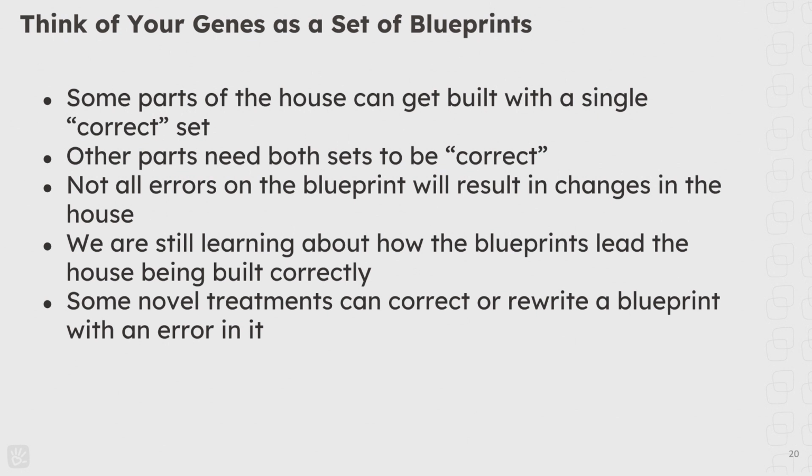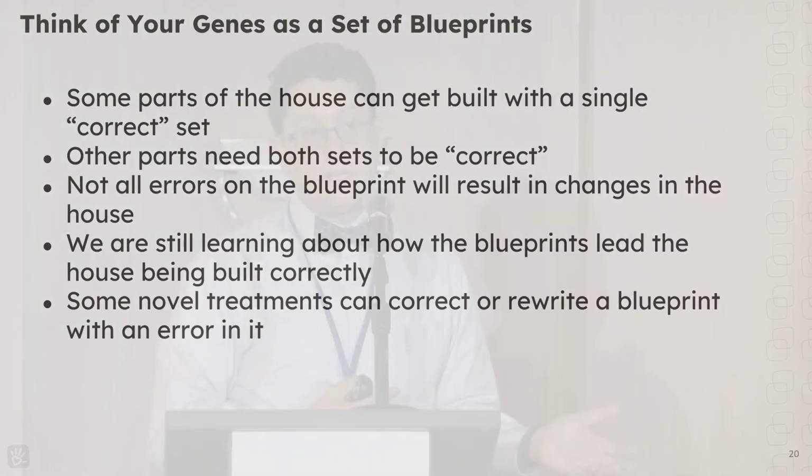And the big thing is, as we understand the genome better and better, we're learning that not all errors in blueprints will result in changes in the building of the house. We're all individuals. We all have slightly different genetic coding that makes us up. Not every change results in what we would call an error, right? So we're still learning.